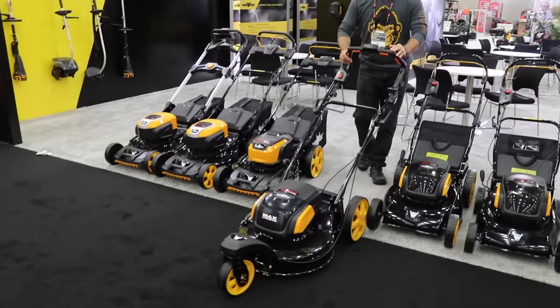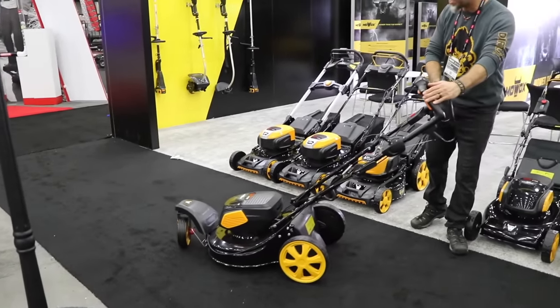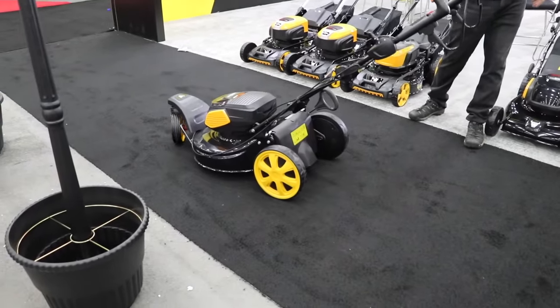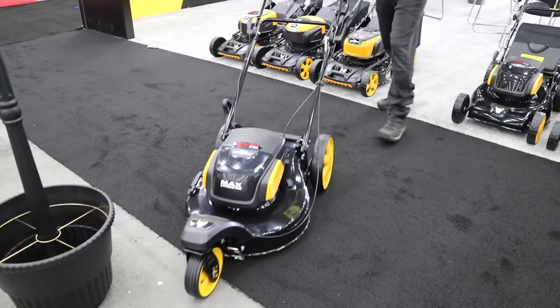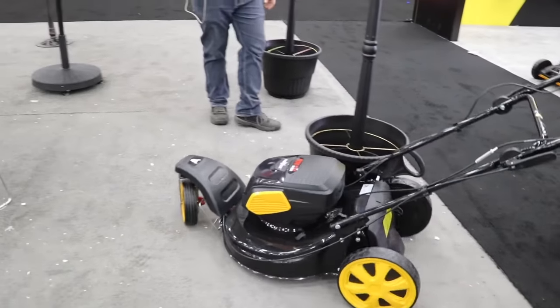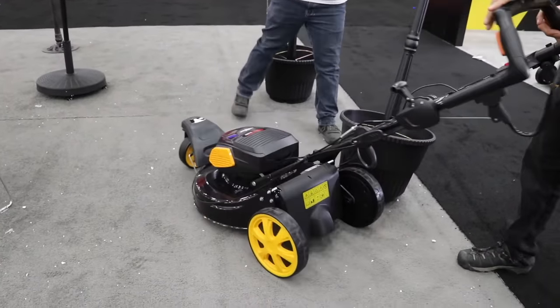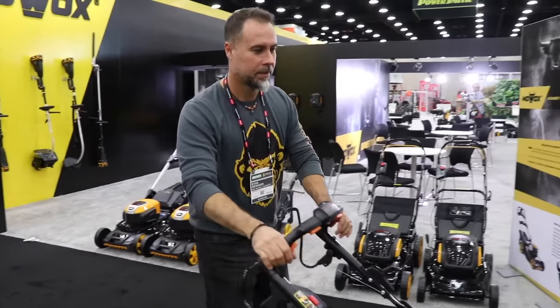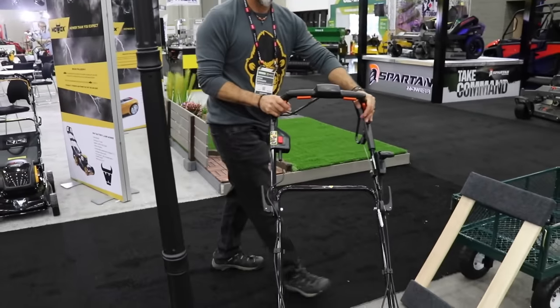Another battery powered option. This one's by Moax, single front wheel. So it gives you a lot of ease and versatility to get in, to go around, to knock stuff over. Works good. Don't knock this one over.